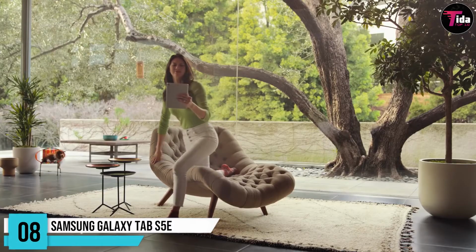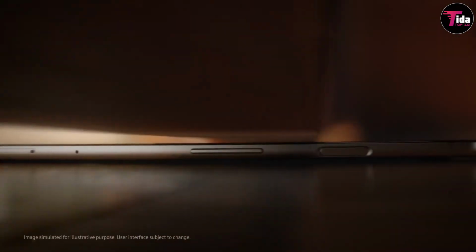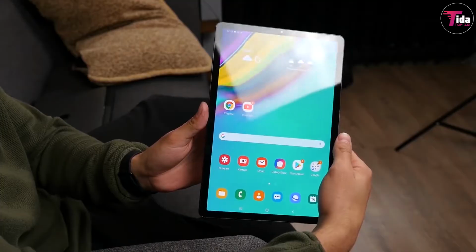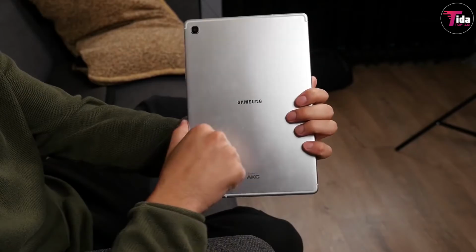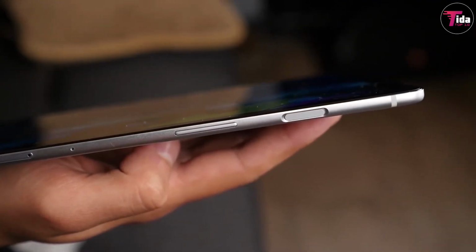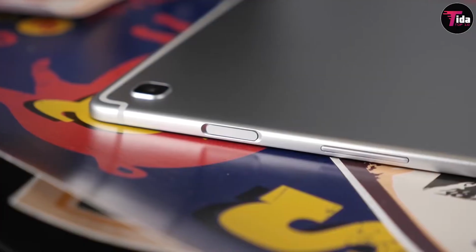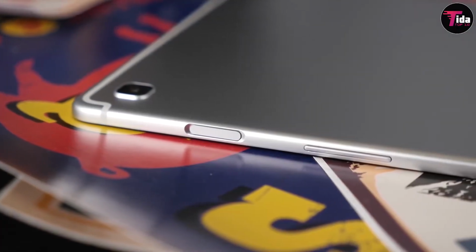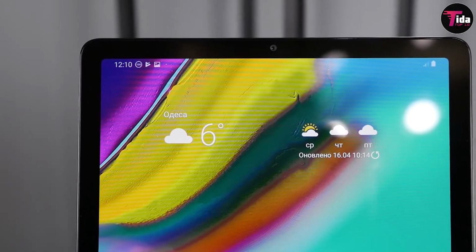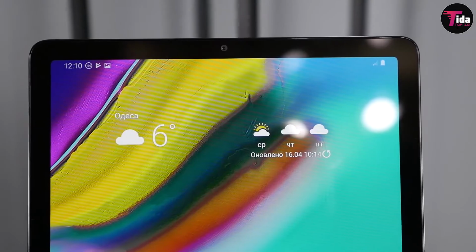Number 8 is Samsung Galaxy Tab S5e. The best Android tablet for value for money is this Samsung's newest tablet, and while not quite as powerful as the Samsung Tab S6, it's probably better value for your money. If your needs aren't that demanding and you want a well-built Android tablet with an excellent screen, the Samsung Tab S5e definitely stands out as one of the best tablets of 2020.